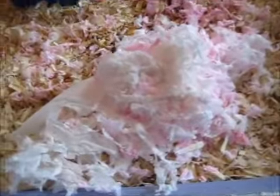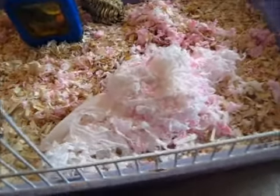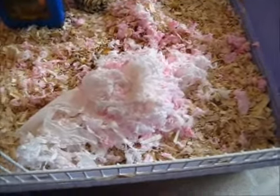So she made it as a bed and it was obviously absorbent because it doesn't really smell and it seemed really comfortable for her. So that's all I wanted to show you. And yeah, so bye. Now moving on to Stardust's cage.